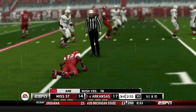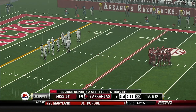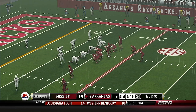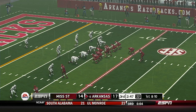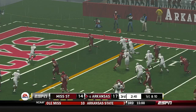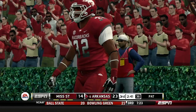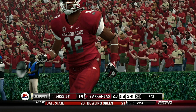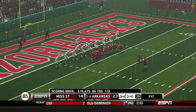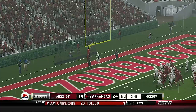Made at about the 15-yard line. From the 15-yard line, first down. And he has it on the corner. Touchdown, Razorbacks. The extra point.